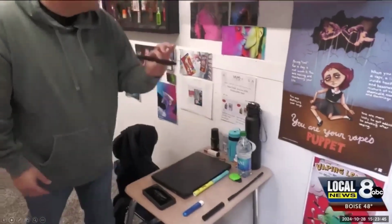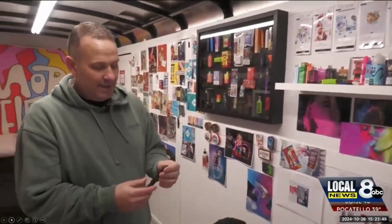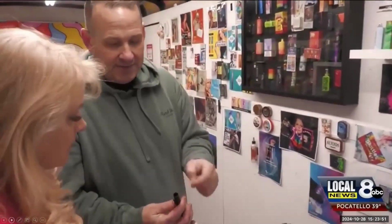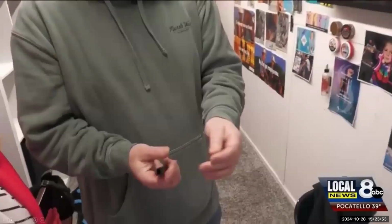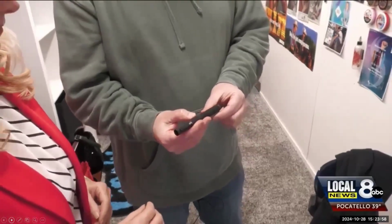We were able to buy this one, which is right here. It's called a cart pen, and it is a vape. On the top, you put the cartridge inside of it, and you put this right on top of it. It does write like a pen, and then you're able to push the side right here, and then you can vape right out of it.